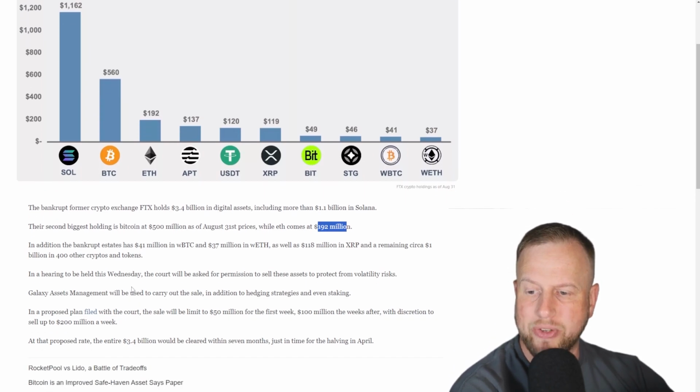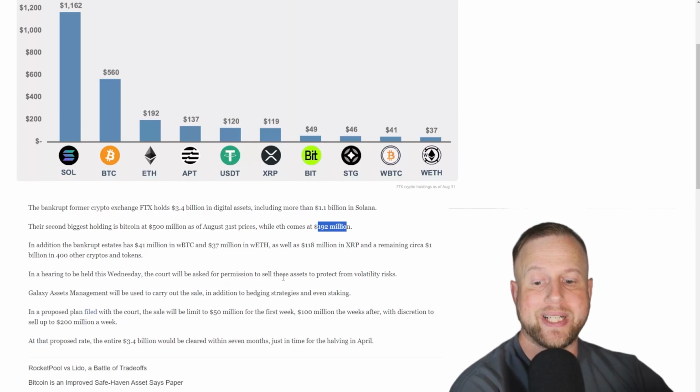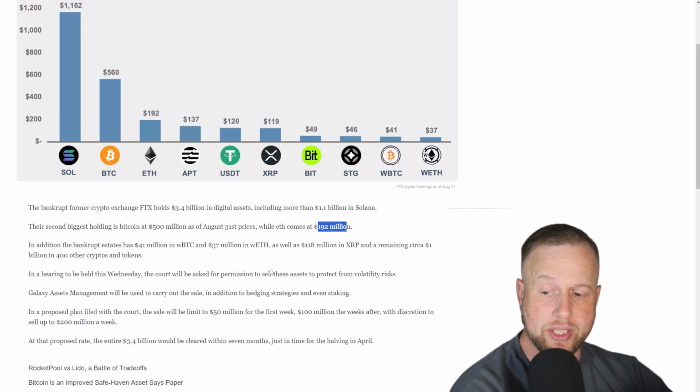In a hearing to be held this Wednesday, the court will be asked for permission to sell these assets to protect them from volatility risks.